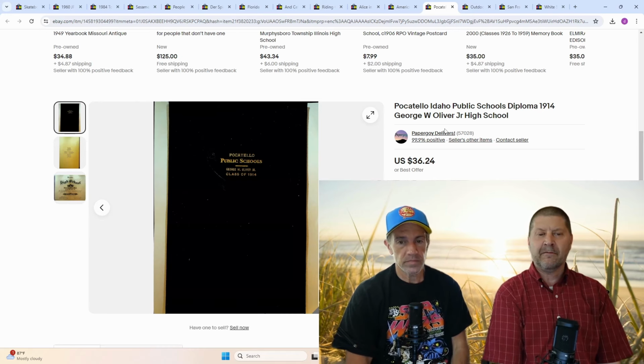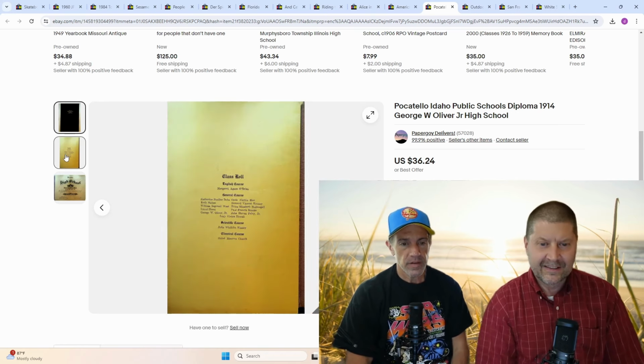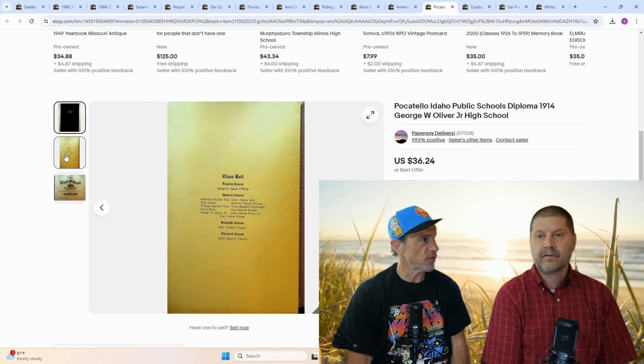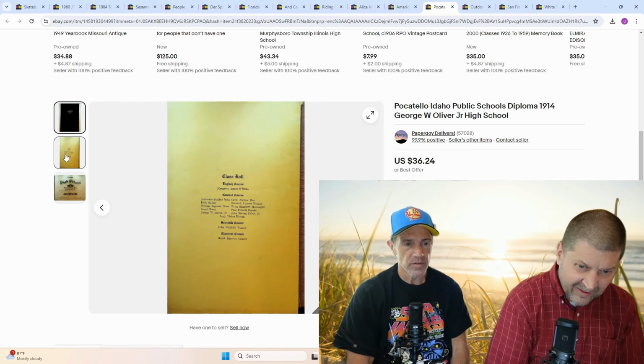High school diploma from 1914. Take a look at this graduating class. See, I didn't know if you could sell those. I held back. I think I found a couple just because, like, you can't sell a driver's license, so I wasn't sure if a diploma is any different than that. Oh, yeah. Cool. Good for you. Look at that graduating class.